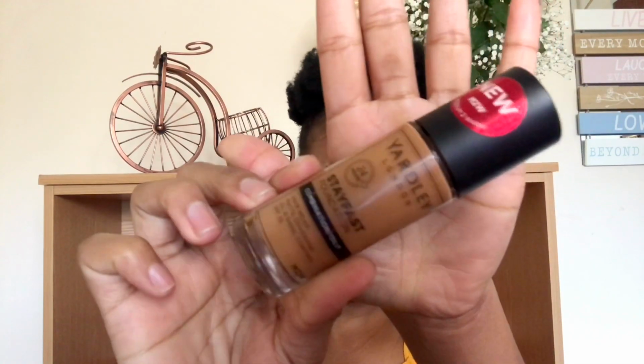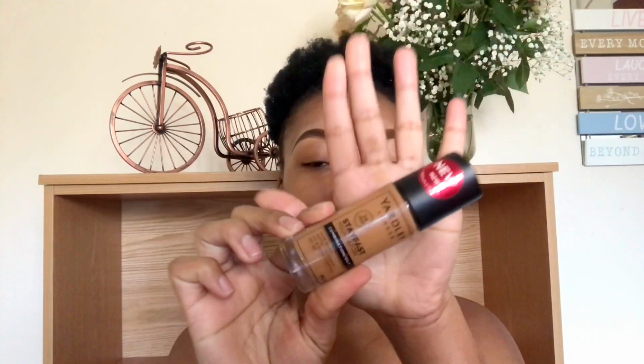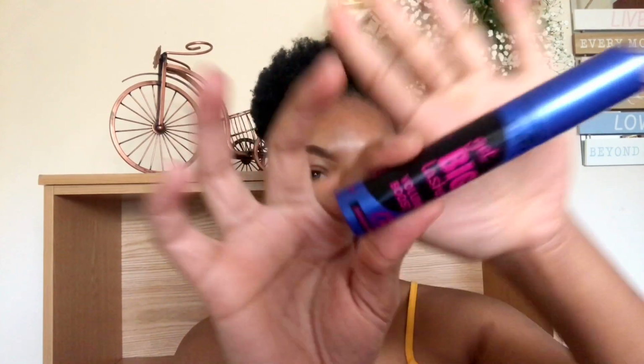And the next product is this Yardley Stay Fast foundation. Usually when I go for a natural look, I use my Maybelline Fit Me foundation, but it is finished, so I'm going to use this because I don't have any spots to hide. If I want something simple and natural, I usually go for my Maybelline Fit Me foundation. And the next thing you're going to need is your mascara.